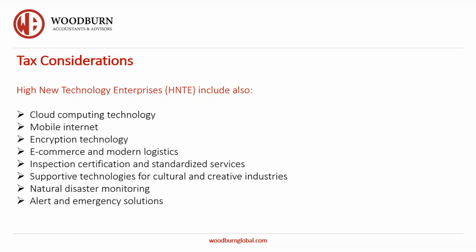What you need to do in terms of the process is you need to incorporate your company. So you have to go through the entire incorporation process. At that point, you can then apply for the HNTE status, which basically means that there is no guarantee, even if you do fulfill it, that you will get it, because it's always subjective to what the government sees as you fulfilling that criteria.